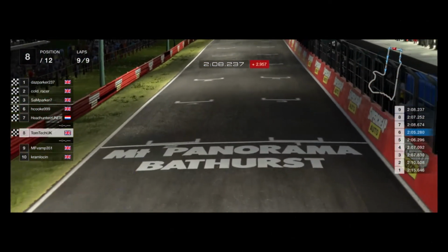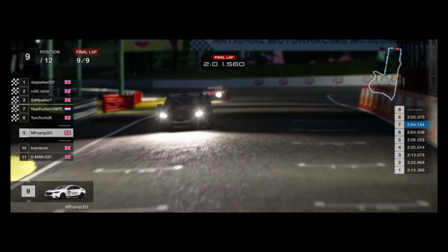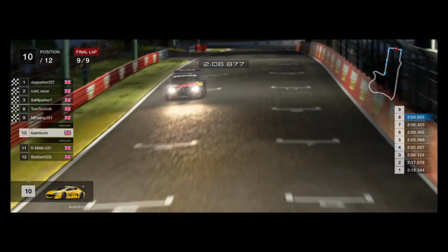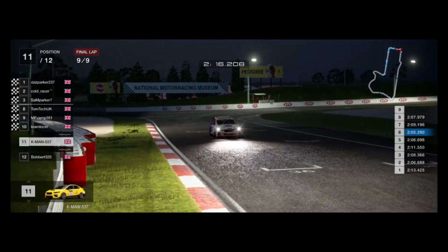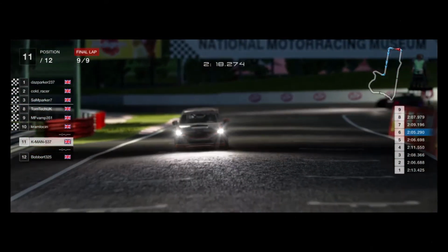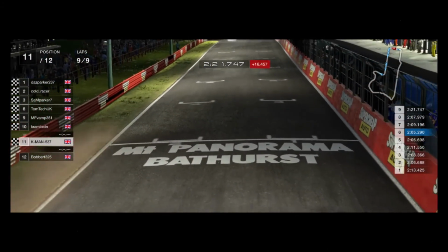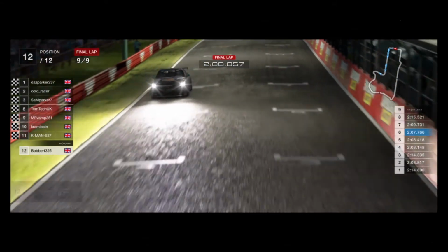8th is Tom. So Tom has got ahead of Kieran. Where's Kieran then? So Joe has actually got ahead of Mark. There's Mark. And Kieran's going to take 11th. So even further down, a struggle for Kieran, taking 11th. And Rob will take 12th at the back of the grid.